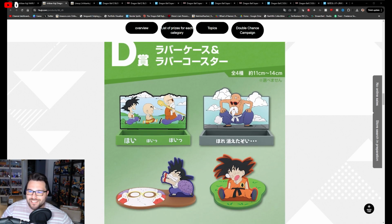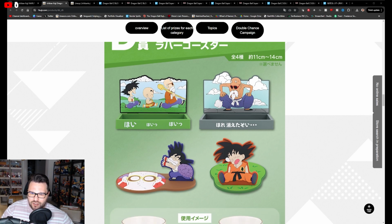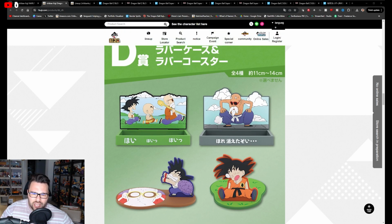And here we go, prize D at somewhere between 11 centimeters to 14 centimeters per stand are these little stands of Kid Goku, Kid Krillin, Kid Master Roshi, them doing their training, and Roshi after he just did his Kamehameha for the first time in the series, Goku pushing the boulder, and Roshi's reaction is at the bottom there.